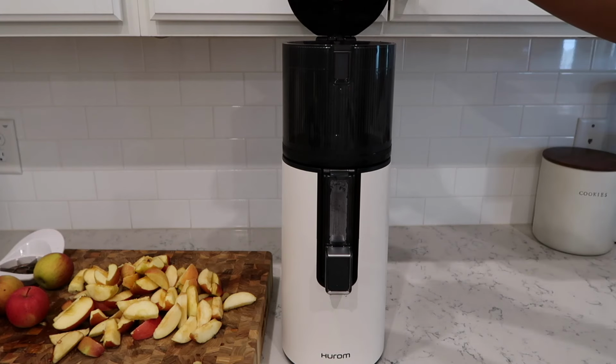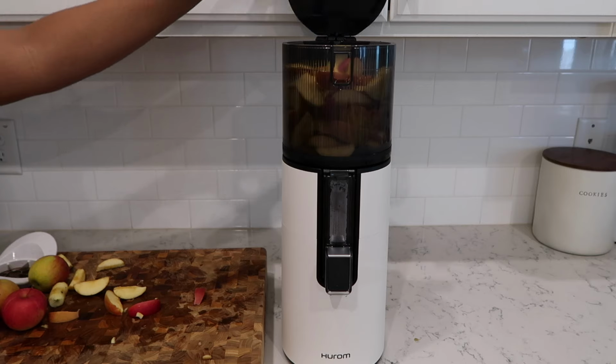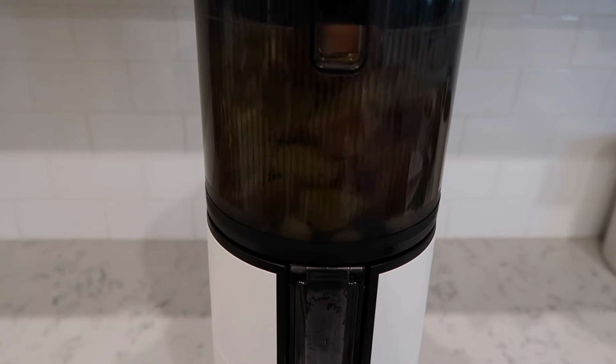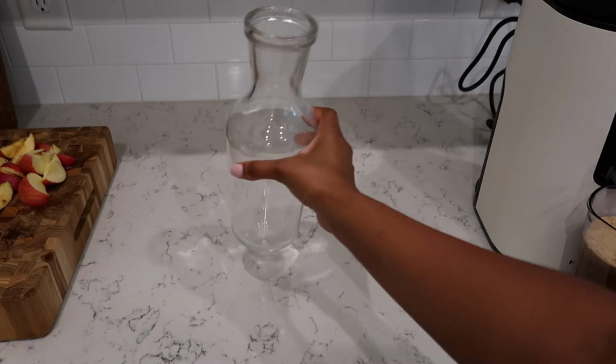One of my favorite things about this Hiram juicer is that you're able to put your fruit in there and walk away. This is a game changer with making juices in the morning. You don't have to sit there and babysit your juicer. You can pop it in there and let the juicer do the work for you. And I could not believe how smooth it was able to juice these apples.